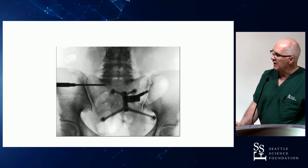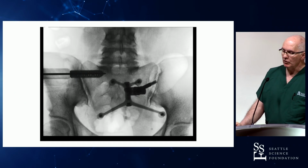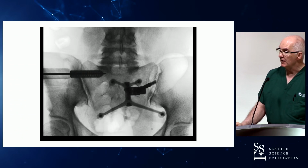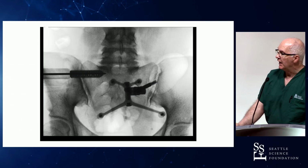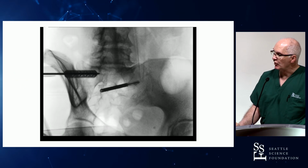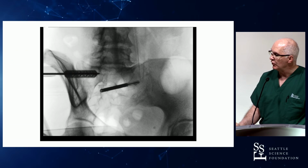And so putting in the first pin, I navigate the pin across, I check it under fluoroscopy. The reference is on the PSIS on the contralateral side? Yes. And then there's a drill and a broach, and then you impact it, and then I check to see if it's flush with the outer table of the ilium with an iliac oblique view.